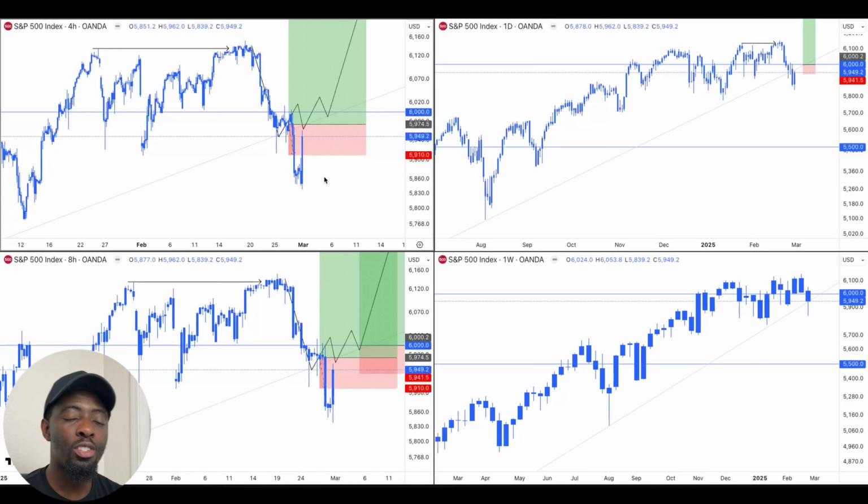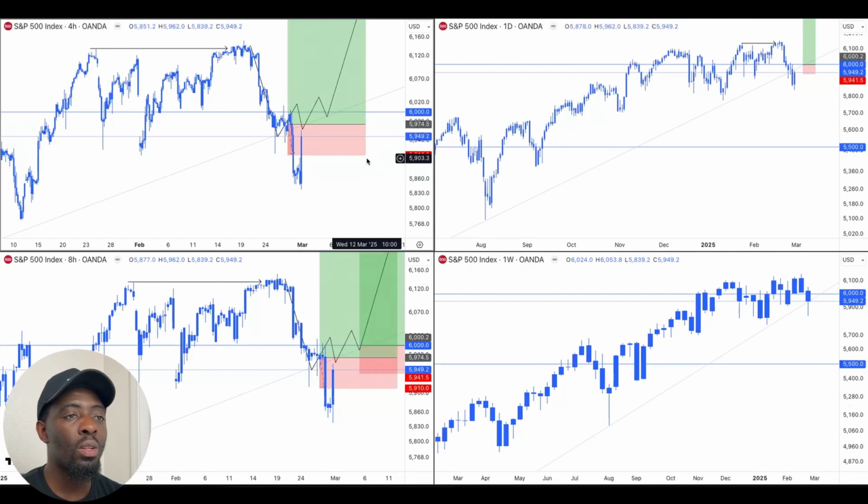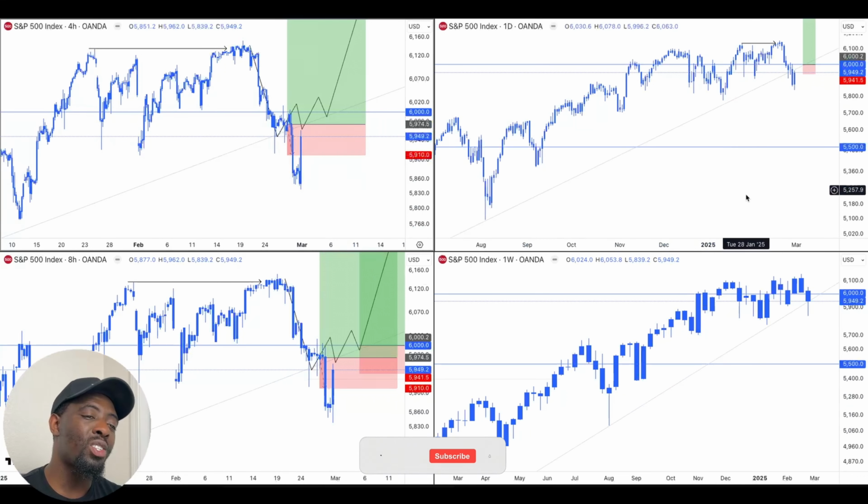Remember, I'm trading these pairs on different accounts. So if I take -1, it's just -1 on that account. It's not -1 on the same account, so I'm not doing -2% on the same account. I'm trading NAS on a different account, trading the S&P on a different account. So I took -1 on this, and I took -1 on NAS as well. But look at this structure.